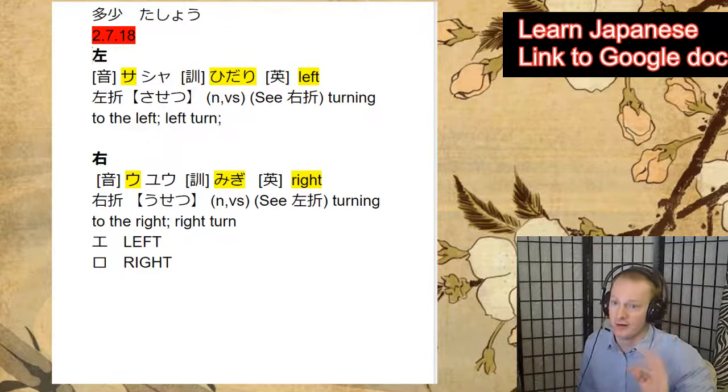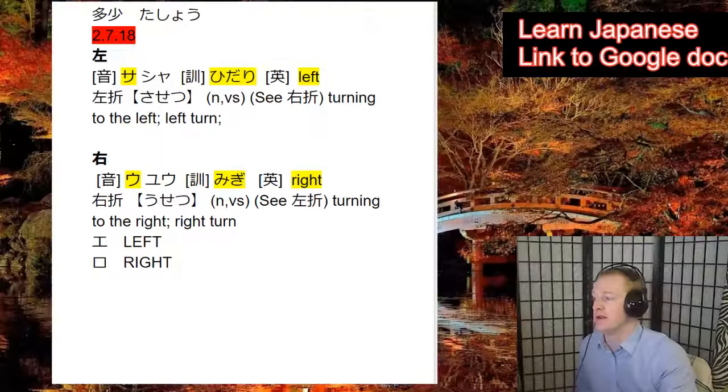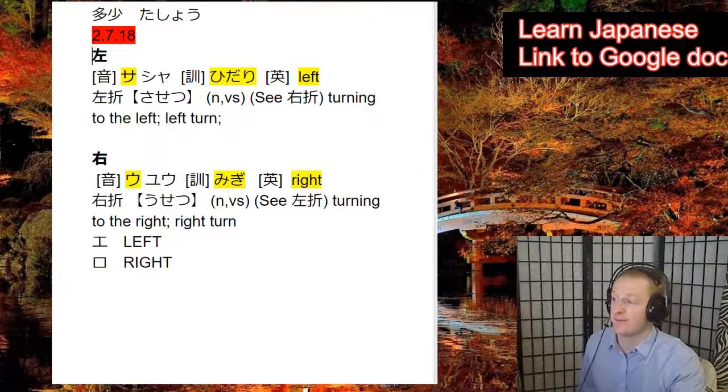But anyway, it's very interesting if you look at where kanji, hiragana and katakana come from, because they both come from kanji. So I find that very interesting. And there's lots of good infographics on the internet where you'll be able to find this kind of stuff.